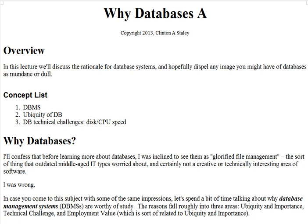In this lecture, we'll discuss the rationale for database systems, and hopefully we'll dispel any image you might have of databases as mundane or dull. So, why study databases? I'll confess that before learning more about databases, I was inclined to see them as glorified file management, the sort of thing that outdated, middle-aged IT types worried about, and certainly not a creative or technically interesting area of software. And for the record, I was wrong.